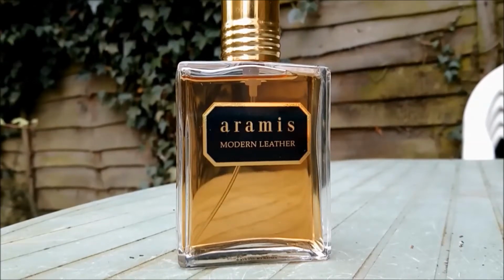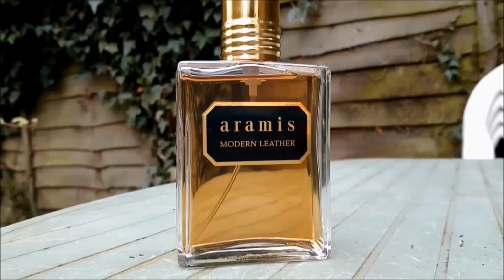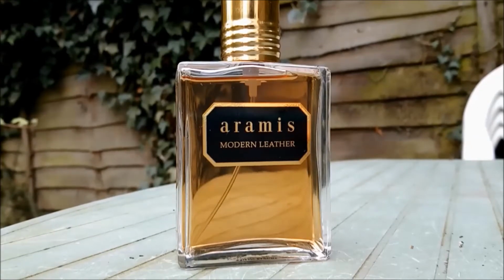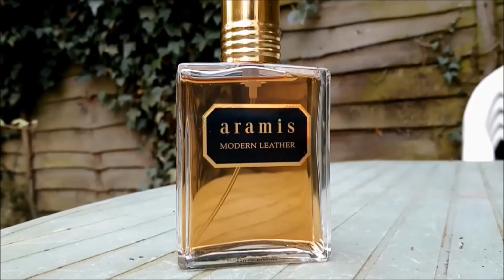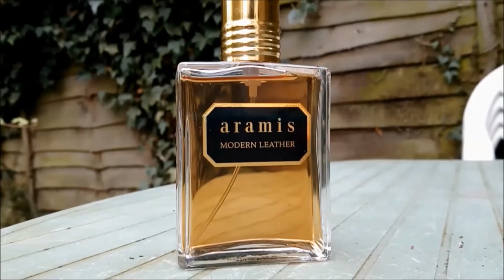Today I'm going to be looking at Modern Leather Eau de Parfum by Aramis. Now, the fragrance was released at the end of September 2017 and comes in a 60ml bottle for £48 and a 110ml bottle for £66. The perfumer behind it is Celine Barrel. She's previously worked on fragrances like CK Into You For Her by Calvin Klein, Signature Story Men by David Beckham, and Vanilla and Anise by Jo Malone.